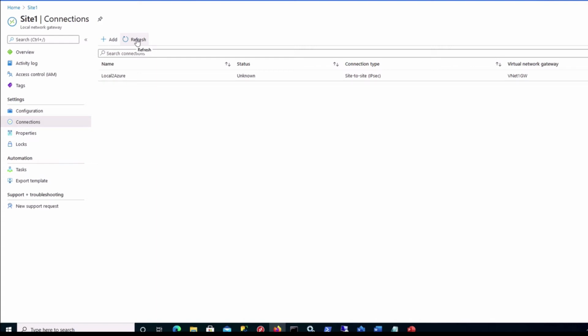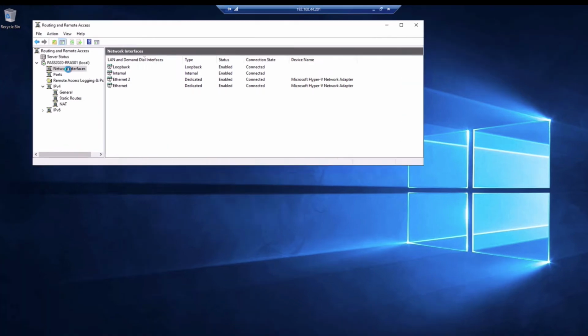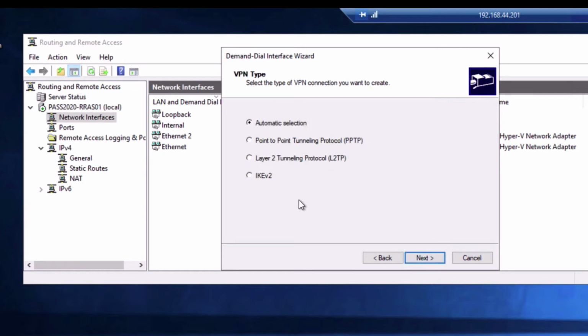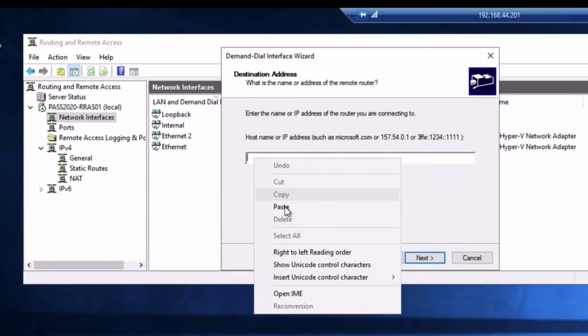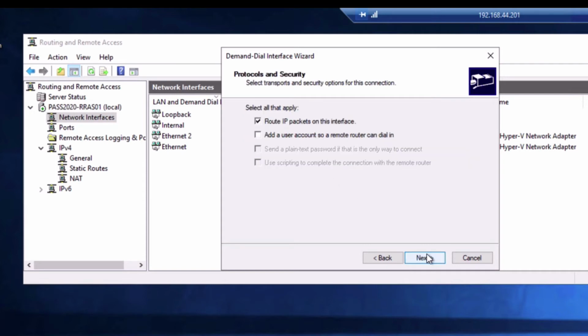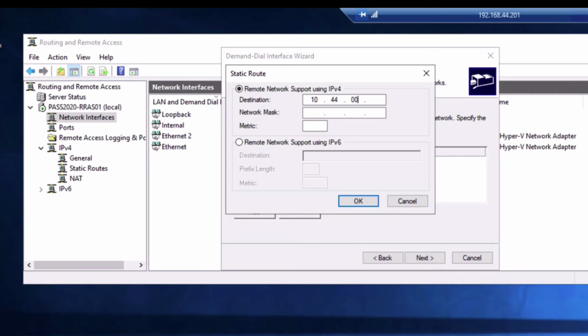So now we're actually going to go over to our routing and remote access service and set that up, so that we can set up the other side of the network connection. We're going to set up the routing and remote access service to be able to connect over to Azure. To do that, we're going to say new network, call this Azure GW. We're going to connect through local private network, IKEv2. Here we're going to put in our IP address from our gateway in Azure. We're going to route our packets. We're going to add our destination here, and this is going to be our VNet inside of Azure, so it knows to route all traffic over here.